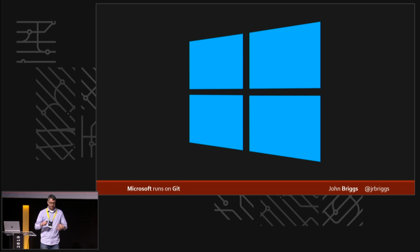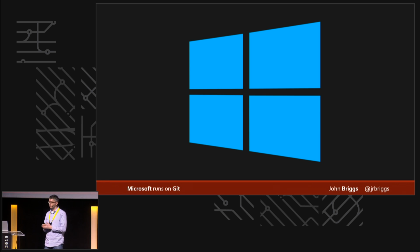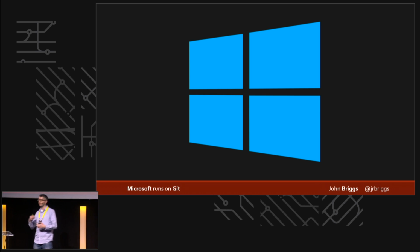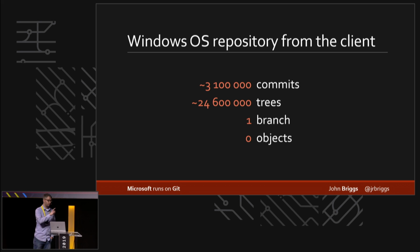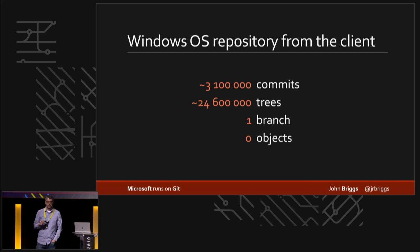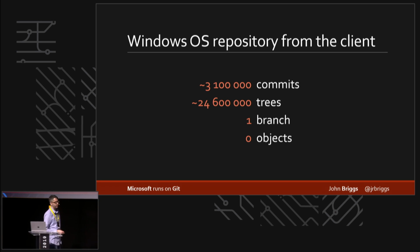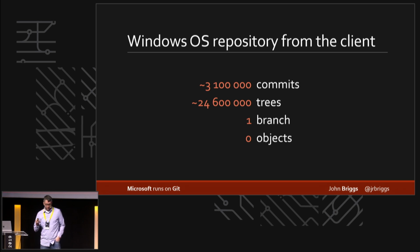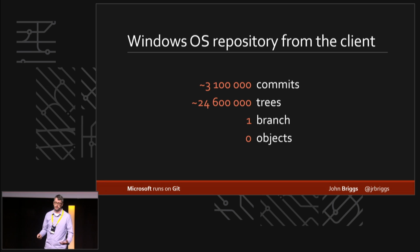But Git is not just a big repository in terms of the working directory. I mean, it is. But it's also a repository whose history is growing very, very fast. Automation was creating a good amount of that commit history. This is the Windows repository as of January. It has 3.1 million commits and 24 million, almost 25 million trees. And you see kind of where VFS for Git takes over. There's just one branch visible to the client. And in a clone where you haven't started working yet, there are no objects present.